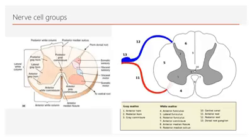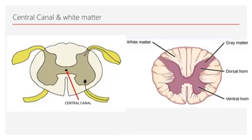Now, what is the central canal of the spinal cord? It is present in the center of the gray commissure of the spinal cord. Above, it is continuous with the central canal of the caudal half of the medulla oblongata. Below, it expands and forms the terminal ventricle in the conus medullaris, and it ultimately terminates within the root of the filum terminale. It is filled with CSF, and it is lined by ependyma.